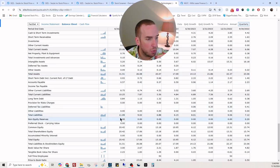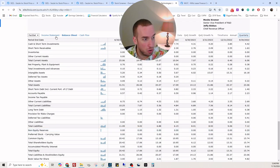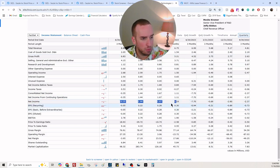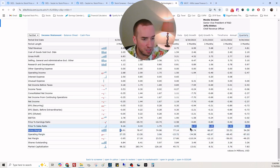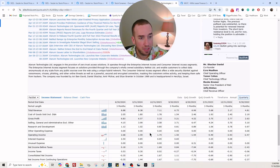Total assets 31 million, total liabilities 11 million. So assets dwarf liabilities almost 3-1. That's gorgeous. And their quick ratio has gotten stronger. Let's just look. Q1 2024, 8 million compared to 5 million last year. Q2 2024, 8.8 million compared to 6.9 million. Gross profits also increasing. This is just gorgeous. They should be profitable. They are profitable. They should be even more profitable next quarter. Gross margins. Wow, these are the highest margins they've had, and the company's looking very, very strong.